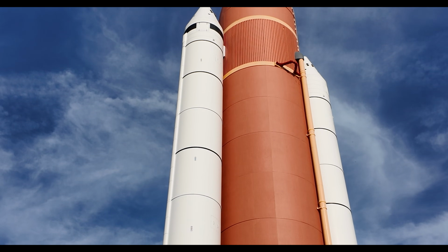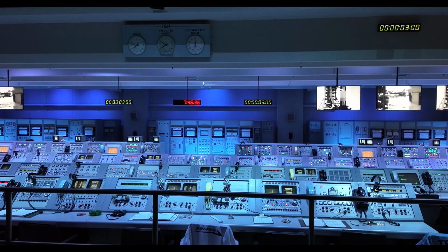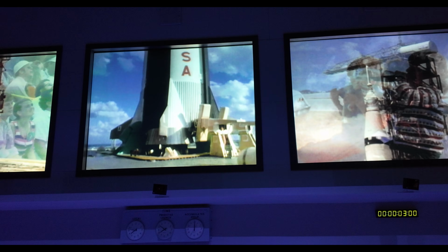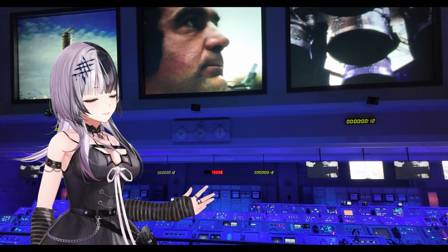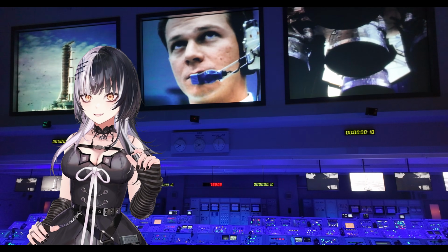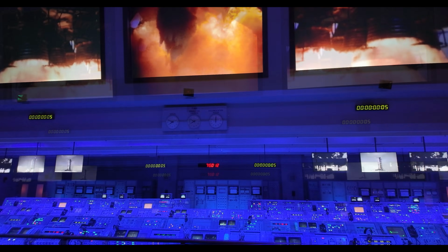In the Apollo Saturn V Center, you can get a front row seat into a recreated launch control room. From here, you can experience what it was like for operators to prepare for takeoff. It comes complete with, I think, original equipment, countdown clocks, and a dramatic presentation that simulates a launch.